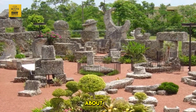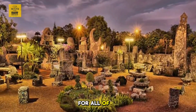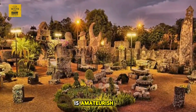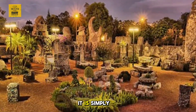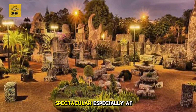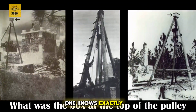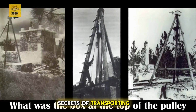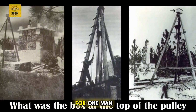What's that all about? The evidence for Coral Castle is on show for all of us to see. It is a stunning feat, even if it is amateurish compared to the pyramids or the Colossi. It is simply spectacular, especially at night. How did he do it? No one knows exactly how he did it, but he claimed to know the secrets of transporting and elevating more weight than is humanly possible for one man.